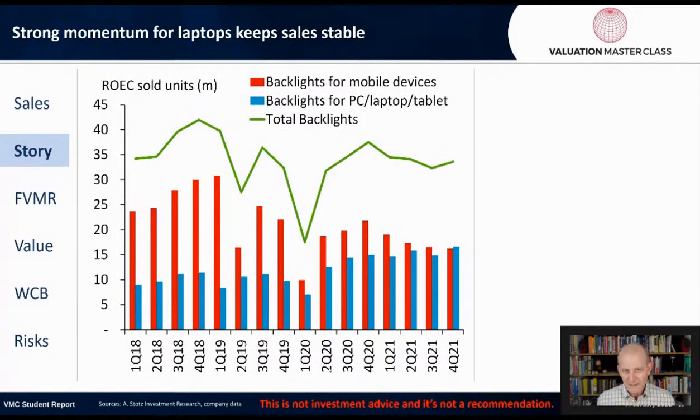Now, strong momentum from laptops keeps the sales stable. Here, I show the units sold of both mobile devices and PCs. Basically, PCs and laptops have been stable and rising over the years, whereas mobile devices kind of shot up in 2020, but then started to crash back down to be more stable.